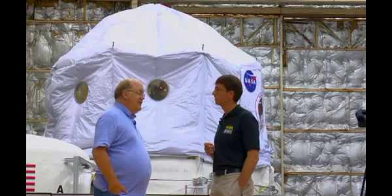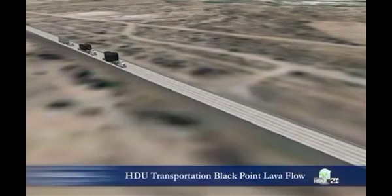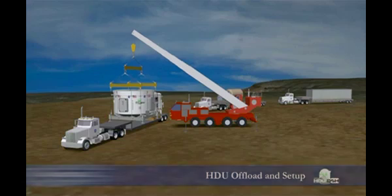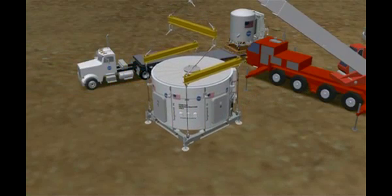They've asked us to build what they call HDU Light, which is like the habitat on the bottom. This one is one piece, and it takes special convoys to get it from here to Arizona. So they've asked us to design a habitat that can fit into a standard shipping container in pieces. So we have a modular design where you can unbolt it into 3 sections, fit in one shipping container, and put it on a truck and go.